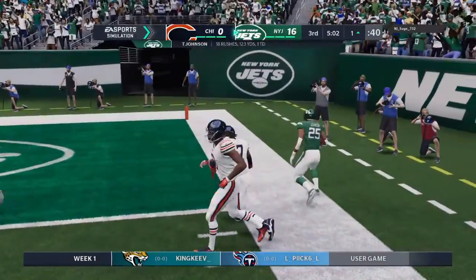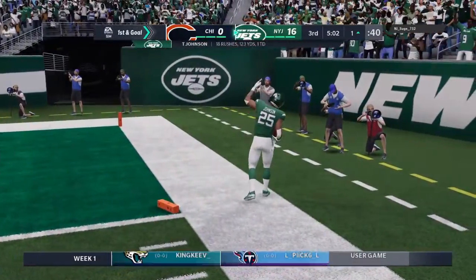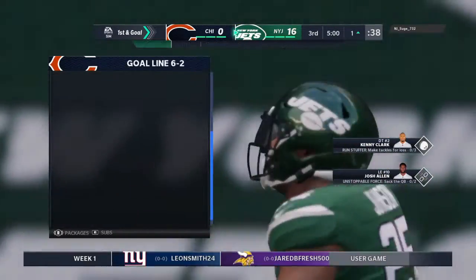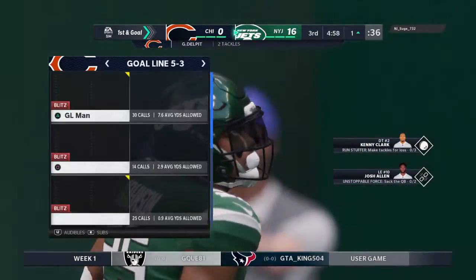Doesn't quite make it, taking it within an eyelash. Dropped at the 1. Almost unstoppable on the ground there as that one is good for 39.